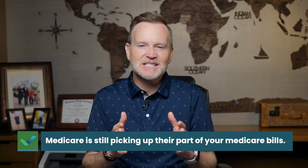Now, there's one other point I want to make in this section that's really important that you understand. When I say that you're paying a deductible of $2,870 with your High Deductible Plan G, that doesn't mean you're paying all of the costs. Remember that Medicare is still picking up 80% under Part B, and a lot under Part A too. Of course, it's not exactly the 80-20, it works differently, but the point is that Medicare is still picking up their part.